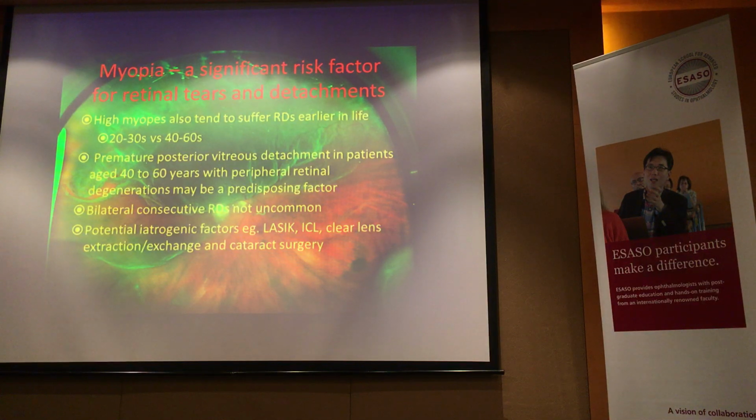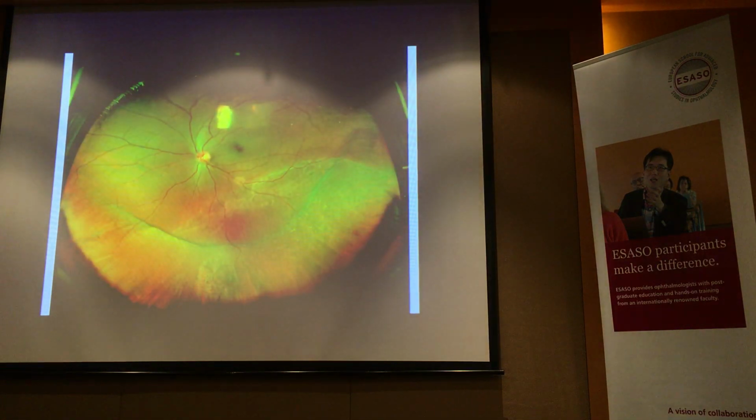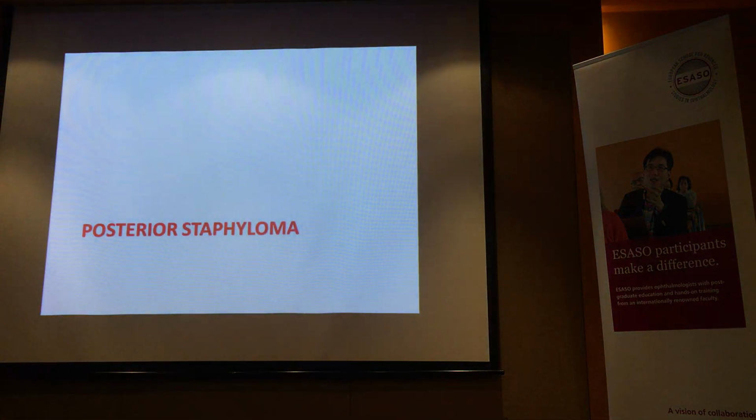And frequently, once you have it in one eye, in these high myopes, you might see the second eye detaching soon after. Okay, and then you just treat them with buckles or vitrectomies.